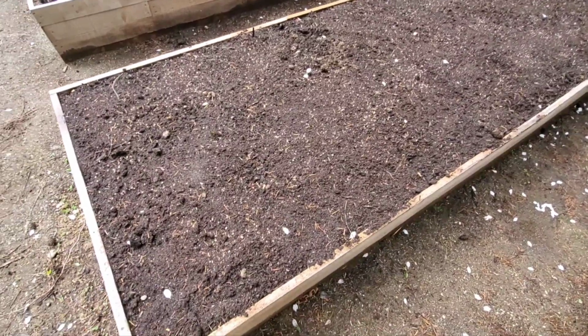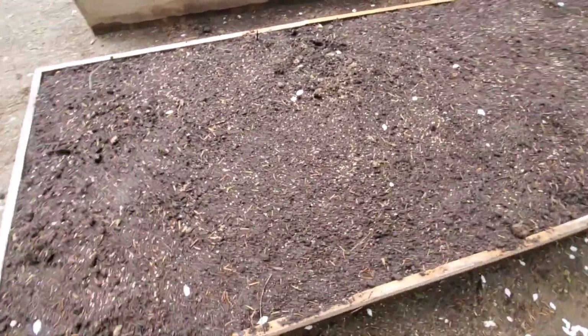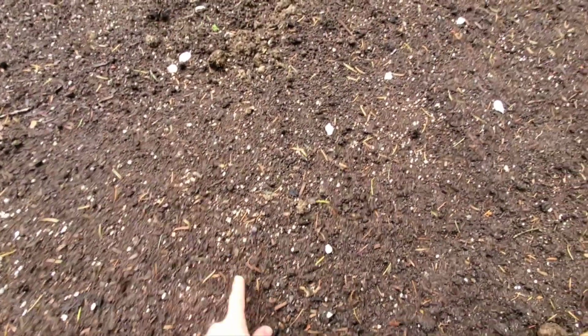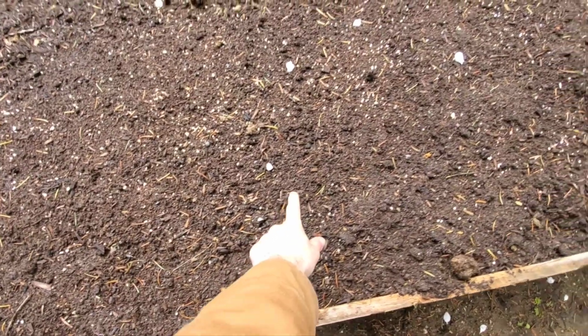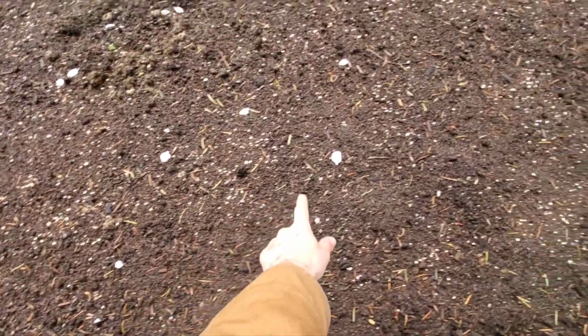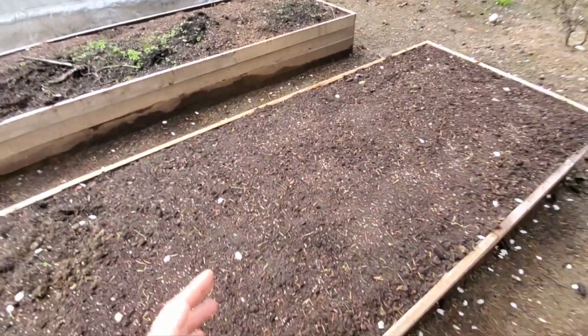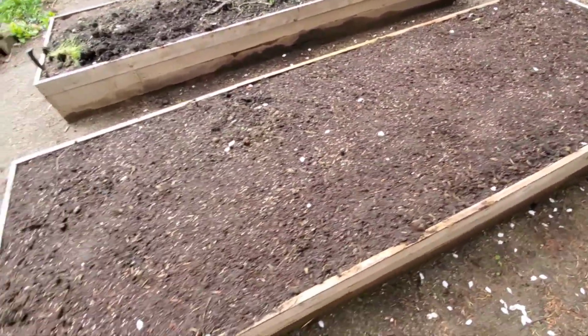When I was sprinkling the fertilizer, I wasn't super careful to try and make it totally even. So if we take a look over here, you can see that there's fertilizer sprinkled here, but not so much over here. There's more over there. I just kind of generally broadcasted it everywhere. I basically top dressed the soil.